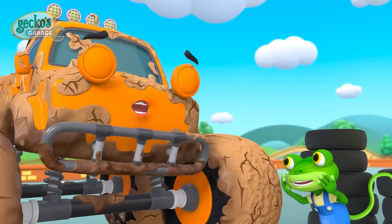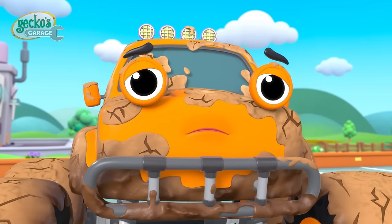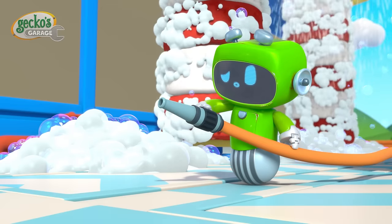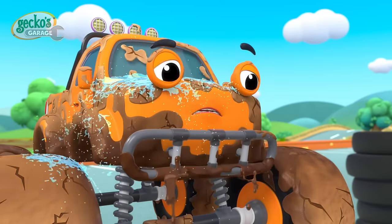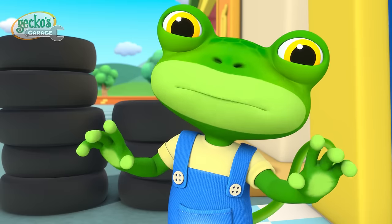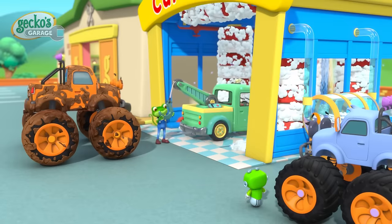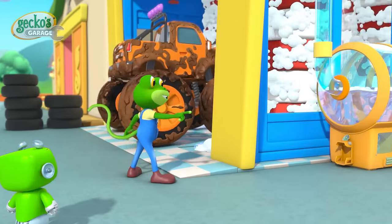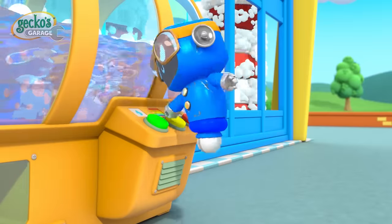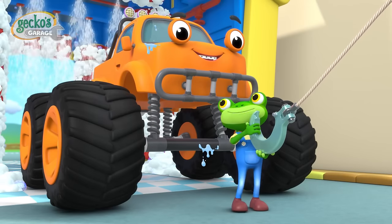Oh, no. The sunshine has dried the wet mud and left poor Max stuck, just like a statue. Don't worry, Molly. We'll tow Max through the car wash with Tilly's help. Go, go, Tilly Tow Truck. Maximum power for Muddy Max. There you go, Max. All clean.